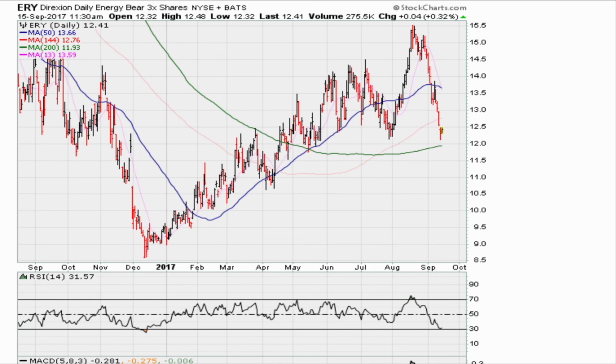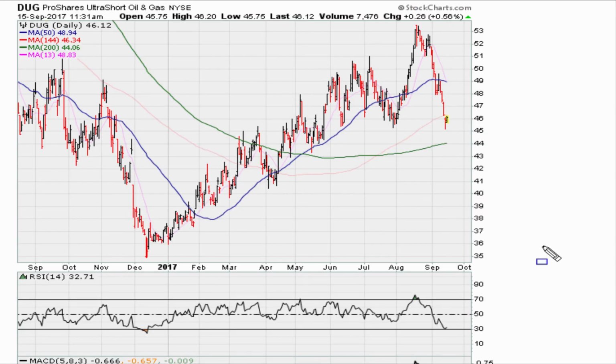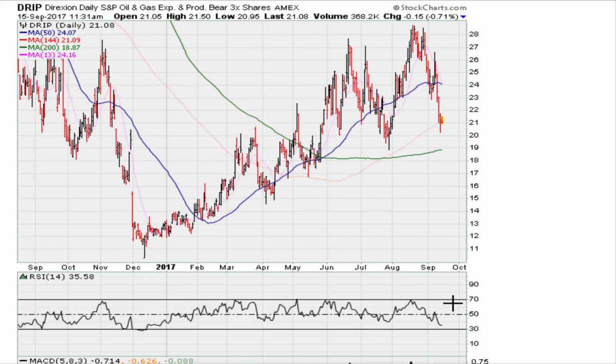The other instrument you can watch is DUG for a rebound if crude oil is going lower, or you can take a look at DRIP. Now, all these are ways to benefit if crude oil continues to fail to break out above 50.17. Here we can see that it's coming back to test this entry off the lows there.